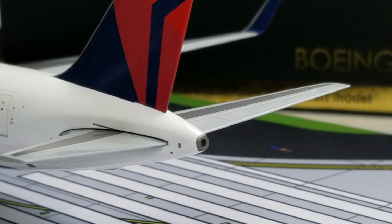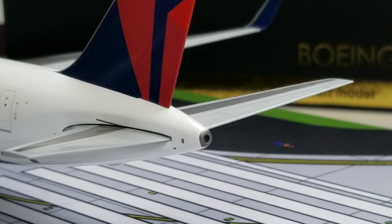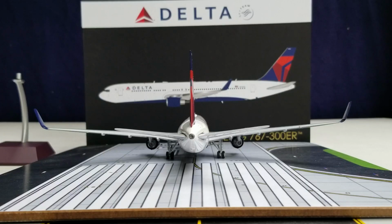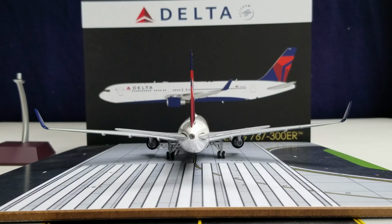Now you're looking at the APU exhaust, which, if you don't know what APU stands for, stands for auxiliary power unit. And there's the hole right there, which is very realistic in detail. And then that's the strobe light right there by the APU exhaust. Now you're looking at the Delta Boeing 767-300ER from the rear view angle.